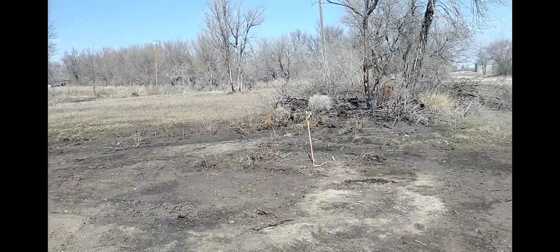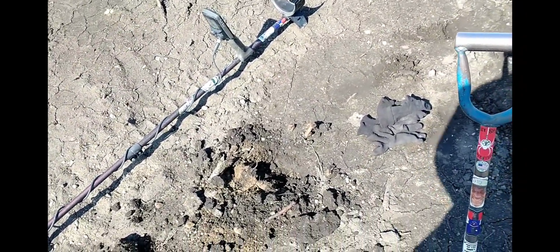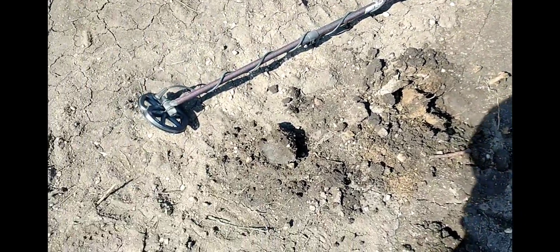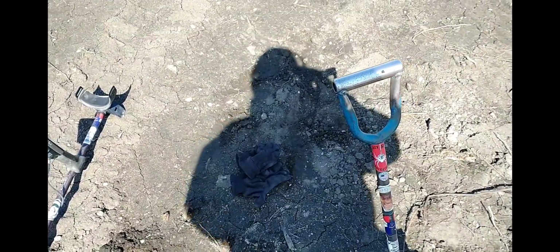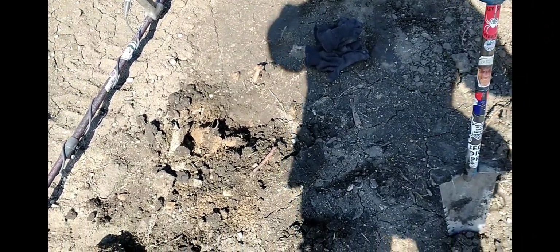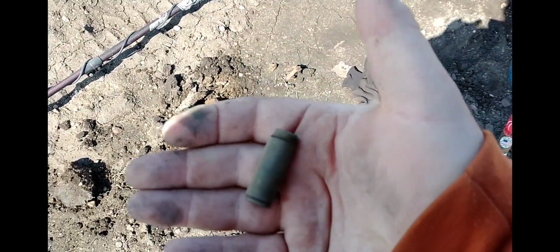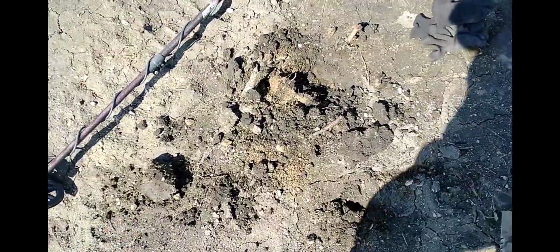Does this look familiar to you? I come back, it's a different day. I'm trying to block the wind. It's windy in ND again. Go figure. But look here, I got the 6-inch coil on the Equinox. I just started here. To show you what I got, I dug one hole. This is my second right here you see in front of me. I got this little lipstick case a little bit further back.